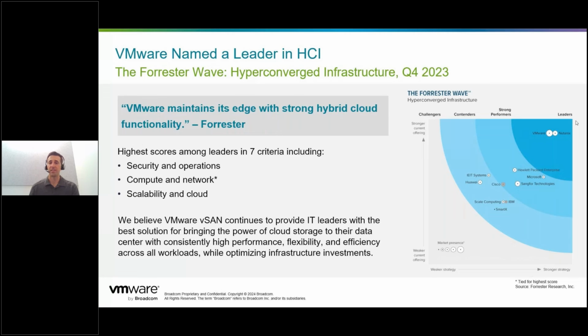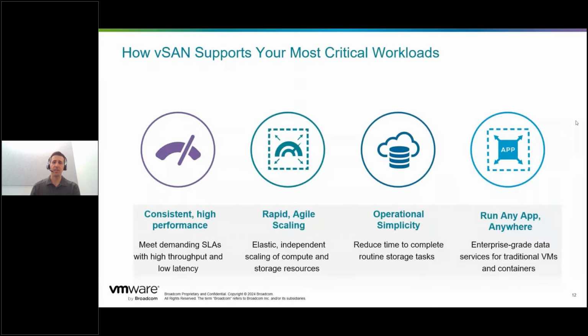And you can, of course, access the full report, and I'll mention that later as one of the things you can do afterwards if you want to read up more on why Brent felt that we had a very strong hybrid cloud functionality.